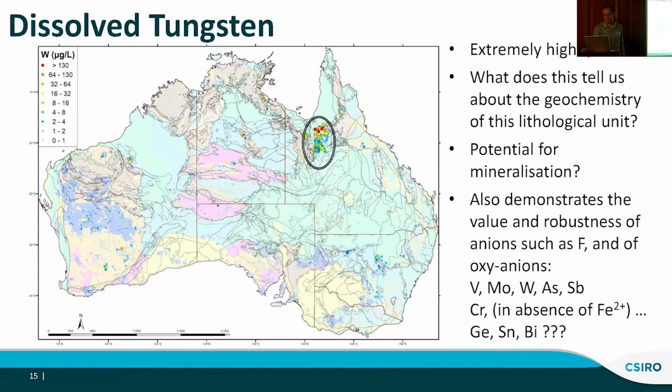But is there a potential for mineralization within the system with high tungsten, high fluoride? But it also demonstrates the robustness of different anions such as fluoride, vanadium, moly, and tungsten as we go through. So a few of those are more interesting than those direct elements associated with mineralization.